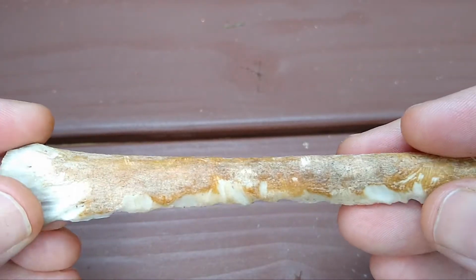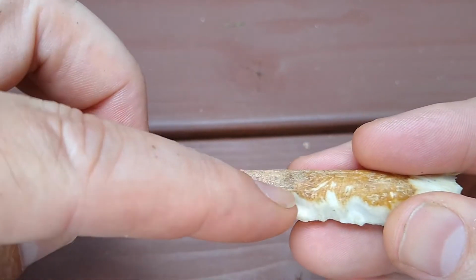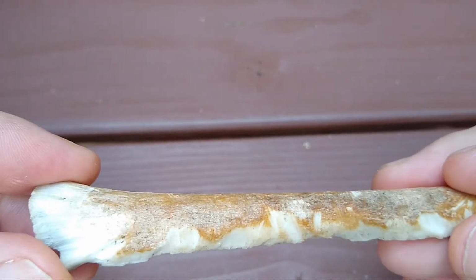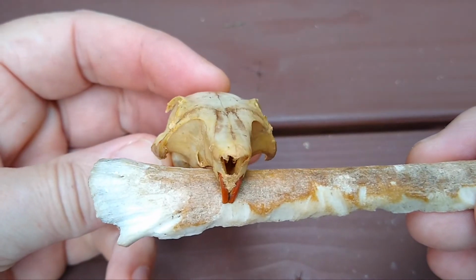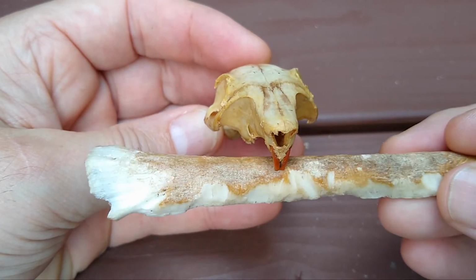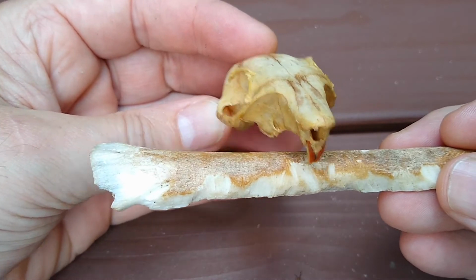Okay, as you can see, clearly there are gnawing marks here, chewing marks. Literally something has been chewing on solid bone here. But what could the culprit be? Well, here it comes now. Dun, dun, dun, dun, dun, dun, dun. It's a rodent, you guys. Rodents have the kind of teeth that are capable of gnawing on solid bone. They can chew up antlers.